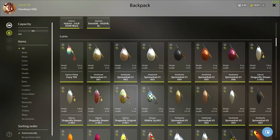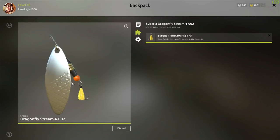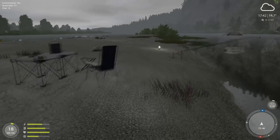As far as the spinners, the dragonfly streams do very well. Any of them, honestly, but Dula says that he has the most luck with this one, the 4-002. It's 7.03 grams. I almost caught a big fish on that, but he bit through the leader. That's a good one to try, so we might try that here just in a minute, after I go check the feeder rod again.